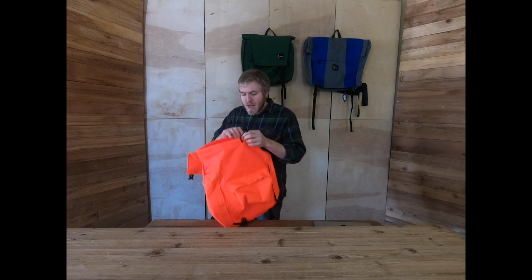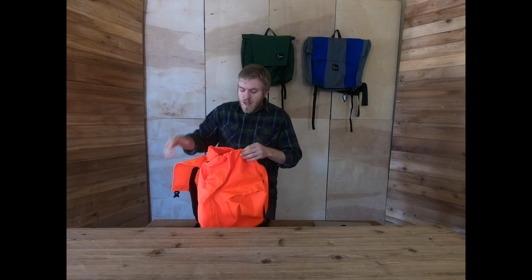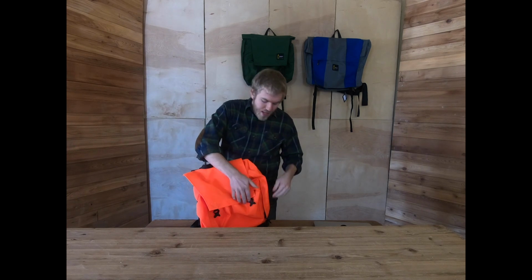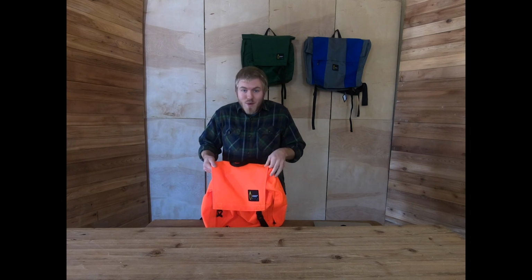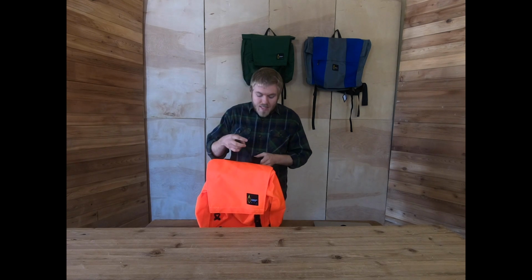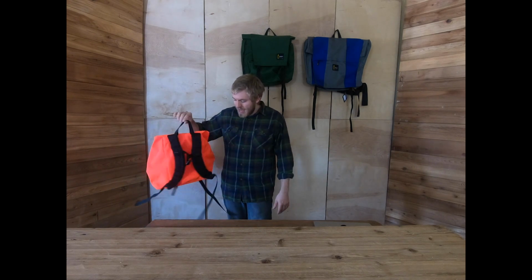And then at the top of this pack, you have a cinch strap that allows you to close off the top so that you can tuck it underneath the top flap and expect that nothing you don't want in this pack is going in this pack. And then same way as all of our Portage packs, you have a top loop, just adds access to carry.